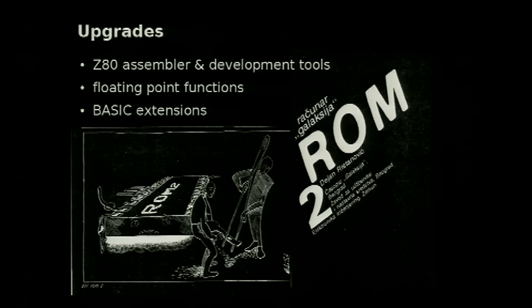Okay, let's talk about upgrades. I already mentioned the first official upgrade. The ROM-B added a Z80 assembler and development tools. This made Galaksija later very popular as a development environment for embedded Z80 systems. It also added additional mathematical functions and some additional basic extensions, which mostly dealt with hardware that you could connect to the extension port at the back.